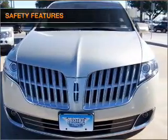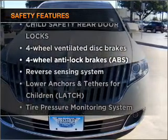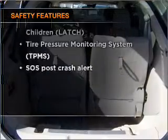cruise control. And for your peace of mind, the following safety equipment is included: side airbag, stability control.